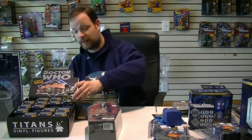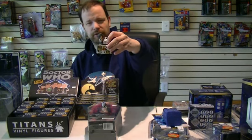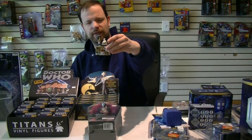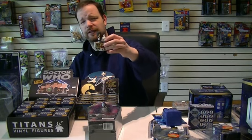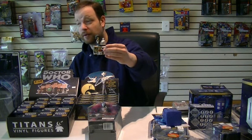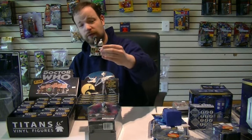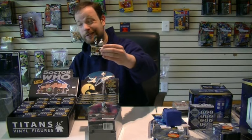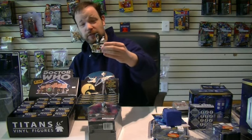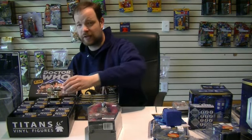We have right here, don't know how well you can see these guys, our mini figures from the anime Black Butler. This is direct from Japan. We got it straight from Japan. These guys are only $6.99, and it's a good deal if you look at how detailed these things are for such a small figure.